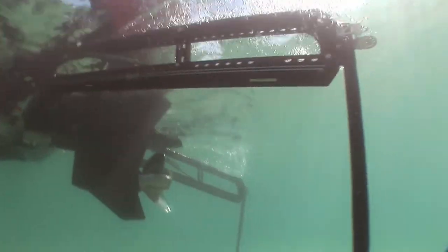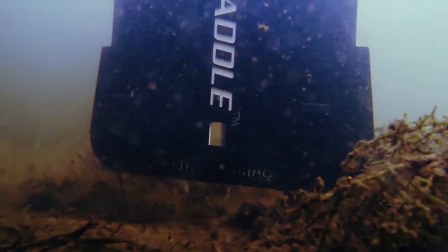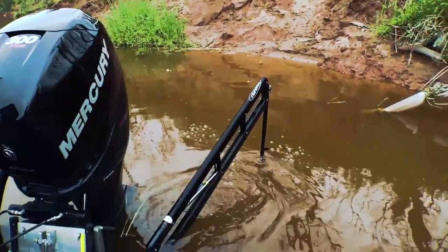I got my power pole down, stuck in the mud in the bottom of the lake. Sitting so still in the wind and the waves, could even be a hurricane. I got my power pole down.